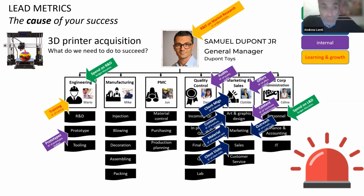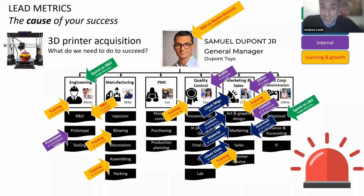So learning and growth still, we're going to see more training in engineering. We're going to see more R&D activities in the R&D team itself, of course. We're going to see more training in blowing. We're going to see more training in assembly, more training in quality control, more training in sales, more training in art and graphic designs, and more R&D taking place in finance and accounting.